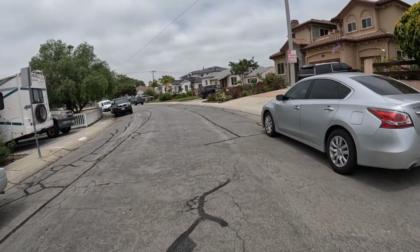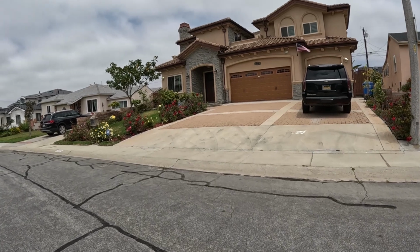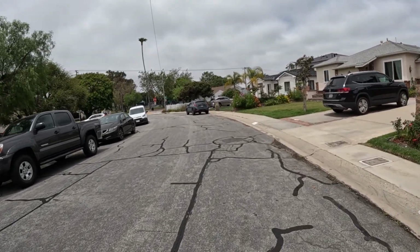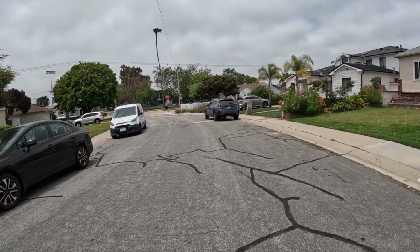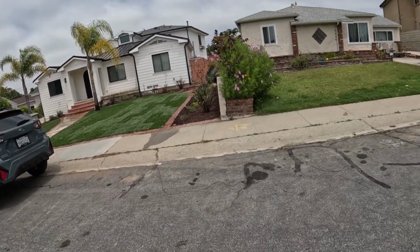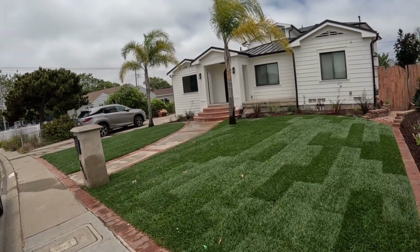All right, finally come to the end of this street. Got to get back. Another nice house. Out of nowhere. Goodness. Back to the park again. I gotta get back. This one house, added on to it. That's a nice house too. I think they patched a yard here. They sodded it, I guess.